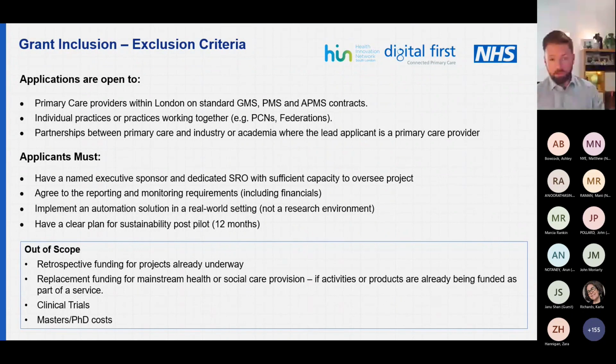In terms of things that we're not funding, retrospective funding for projects underway is out of scope. There is obviously opportunity if you're doing something already in automation and there's a separate scope or a new use case to explore within your current project. I think that would be in scope.